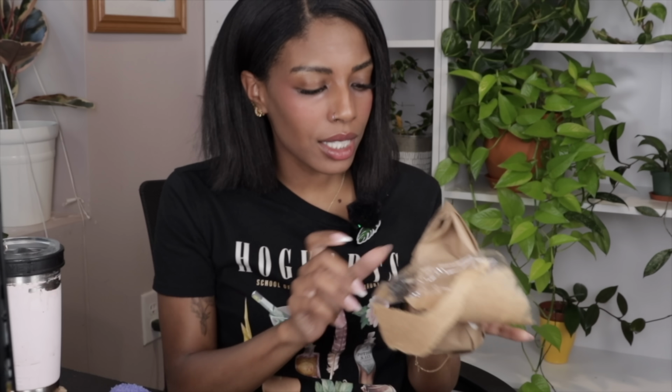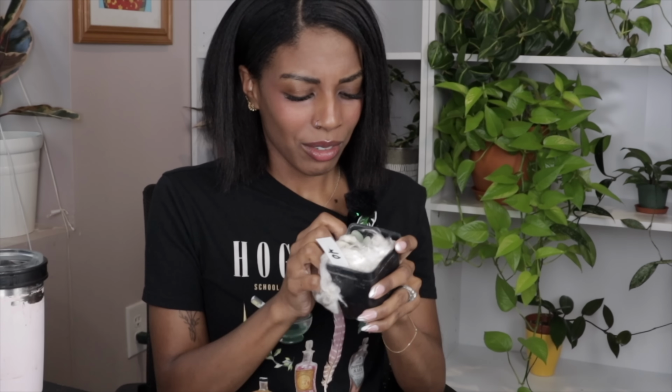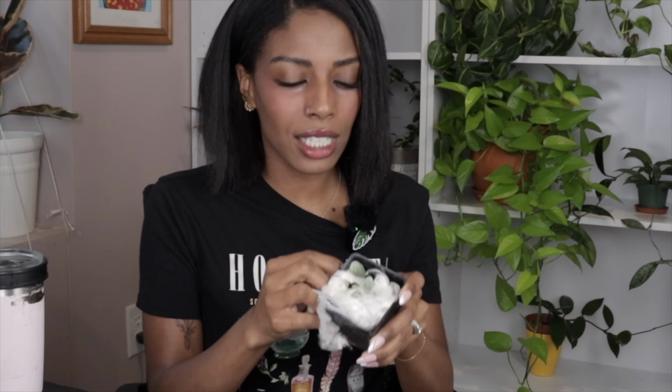That is plant number 3, and I have one more. Okay, last but not least, number 4. Oh, okay, let's take off this plastic packaging. Those leaves are tucked in there, okay? Oh my God, it's so cute. Okay, so this is a variegated Dischidia.